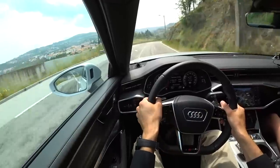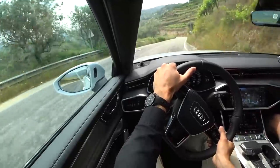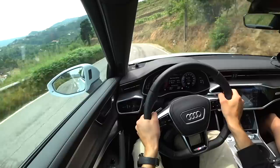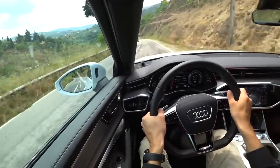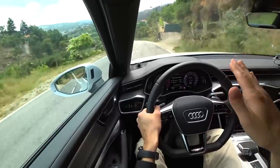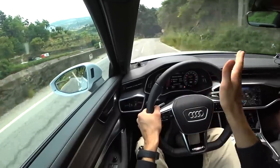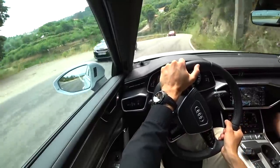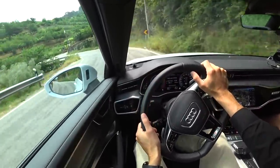So here I'm being kept tight in those corners, and don't slide around too much. Also good that I have the Alcantara. If you had the full animal skin seat here, I would slide around all the time. That's also one thing you have to keep in mind. Even if you don't care about the animals, it's better to be kept tight in the seat, especially in those bending turns. So overall, I'm satisfied with those sport seats.